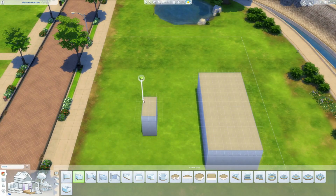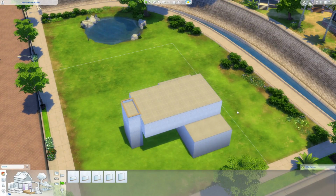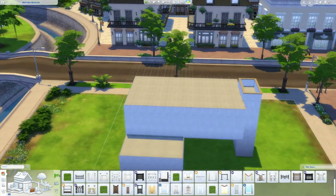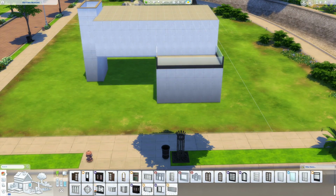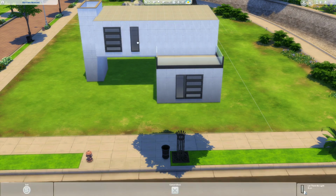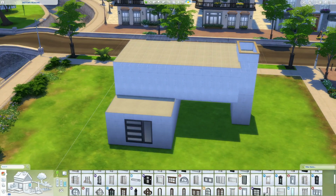So today we're building a container home style build, and I actually intended this to be kind of a smaller build. It's not small, it's quite large. It ends up being 3 bedrooms and 2 bathrooms, I think. Only 2 bathrooms. But still, the living room's pretty big, the kitchen's kind of big. It's not at all small, and that's what I intended it to be.